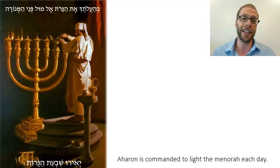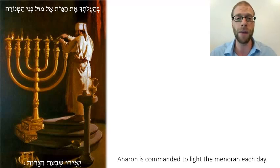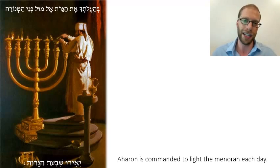The Torah begins, Ba'alotcha et hanerot, when you raise the lights of these candles, El mul panei ha-menorah, facing the menorah, Ya'iru shivat hanerot, you should light 7 flames. The menorah in the times of the Mishkan had 6 prongs, including a shamash, a helper in the middle. Today's Chanukiot that we light in commemoration of the miracles that took place on Hanukkah actually have 8 prongs plus a shamash to recall the 8-day miracle of that time. But the menorah back then only had 7 spaces, each of which was kindled each and every day by the Kohen Gadol, to bring light into the Mishkan.